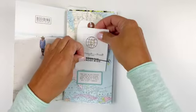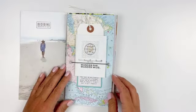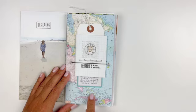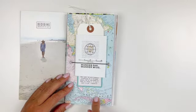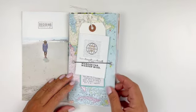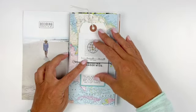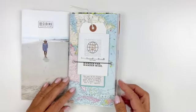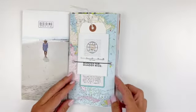All right, so that's like my little passport. And I used an old map paper, I think this came from Michael's or something, I've had it forever. I love map paper. I have a big collection of it too. I don't use it that much. The elastic band kind of holds this. I may need to glue that down at some point. Or actually, you know what? I'm just going to paper clip it so that I can get it in and out when I want to.